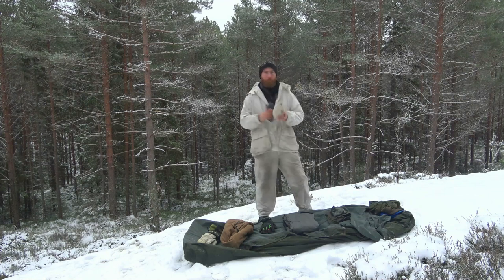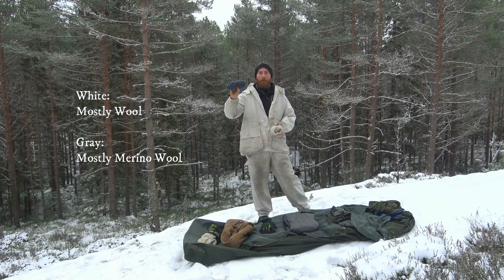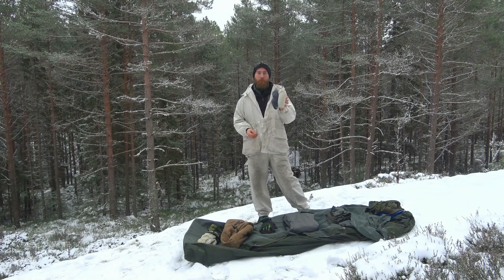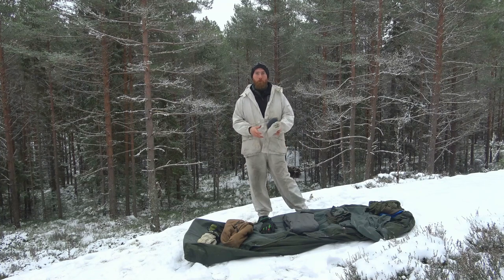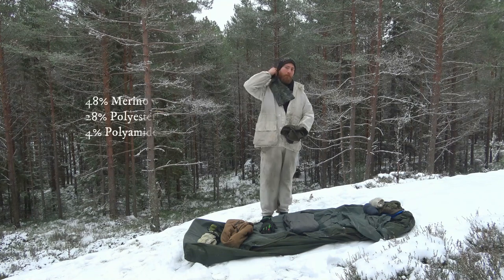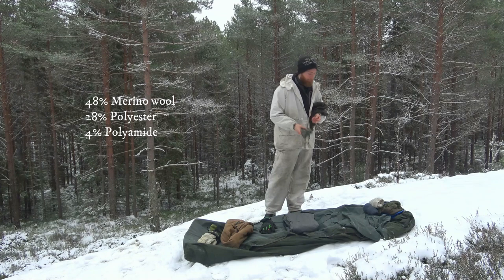I have two spares of socks, one big wool one, and one of these gray army socks. Those are also a good combination, and I could use this instead of the merino wool combo I use now. I have one of these neck things, a buff or whatever it's called. Nice, a little scarf if you will.